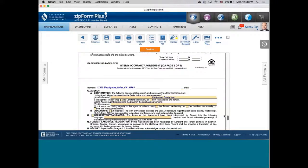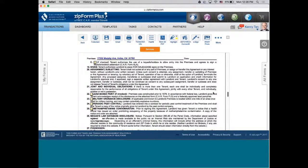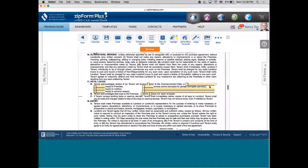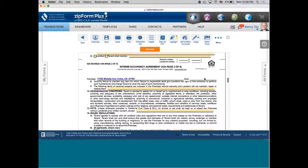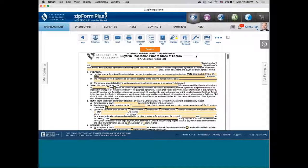Now, I noticed that this one does not have a place for you to write down how many days the guy is going to be there. Usually you have a term though. This is where you write down though, right? Commencement date, right? But then the ending date, there's no place for the ending date. It kind of depends on when the escrow closes or when the purchase agreement is canceled, whichever is earlier, right?